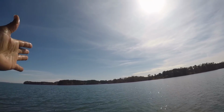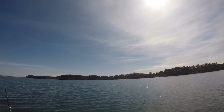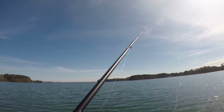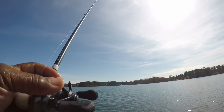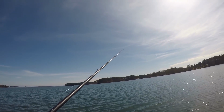I decided to go up some more. I was going to throw up more in front of that bank over there, but I just threw out here. And he got it. If we can get a couple more like that, we'll be good. That's 4 in the box.